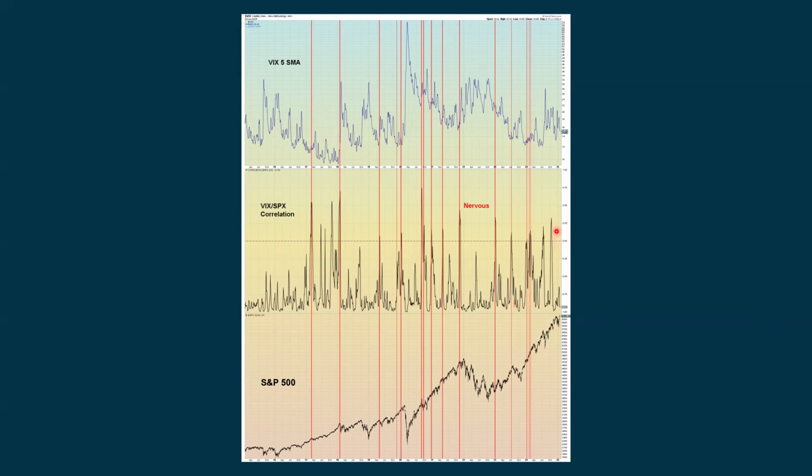And that just means that maybe the market is getting ready to go down. We're seeing a really high rise in the VIX in relation to the S&P 500. And that just means the market is getting nervous. Well, we're getting a very low reading right now.